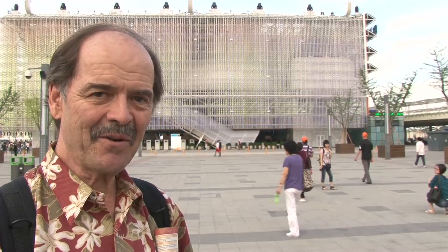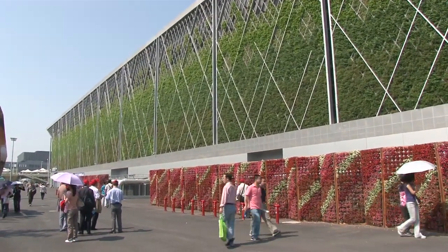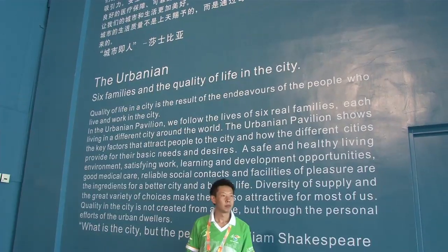It does get a little crowded at times, but there are many places in the fairgrounds where it's really not crowded at all. There's open plazas. There's a lot of breathing space here. And the exterior of the buildings is really and truly spectacular. There are several very large buildings at the Expo. This one is the Urbanian Pavilion.